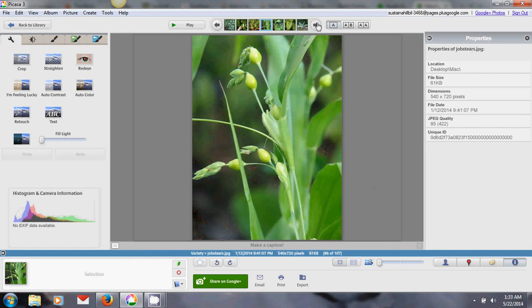This is Job's Tears. Really nice ornamental. I've heard you can eat it, but I'm not sure how you do that. And then you can make these into really nice beads, and you can dye the beads if you want to. So it's a really nice ornamental grass and a great thing to save seeds from and keep having year after year.